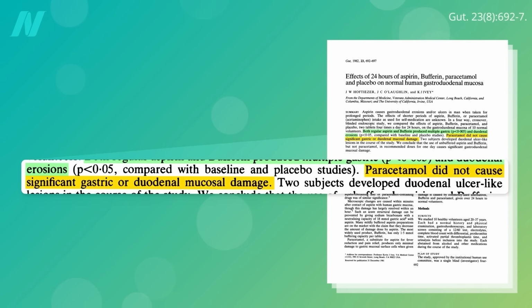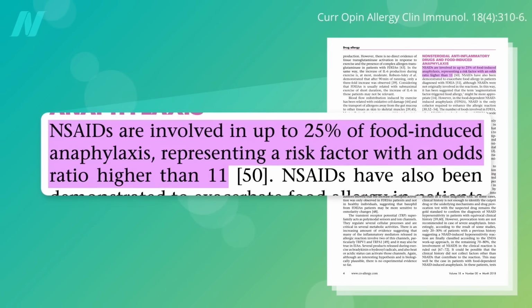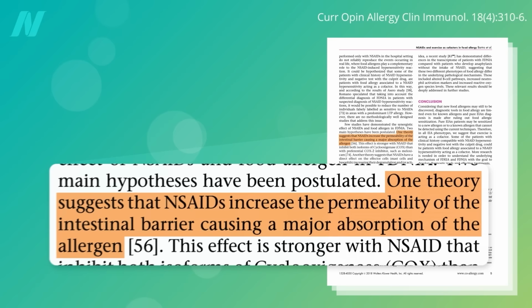Acetaminophen, sold as Tylenol in the U.S., would be a better choice, unless you have problems with your liver. And rather than making things better, vitamin C supplements appeared to make the aspirin-induced increase in gut leakiness even worse. Interestingly, this may be why NSAID drugs like aspirin, ibuprofen, and naproxen are involved in up to 25% of food-induced anaphylaxis. In other words, increasing the odds of life-threatening food allergy attacks by more than tenfold, presumably because these drugs increase the leakiness of the intestinal barrier, causing tiny food particles to slip into the bloodstream.